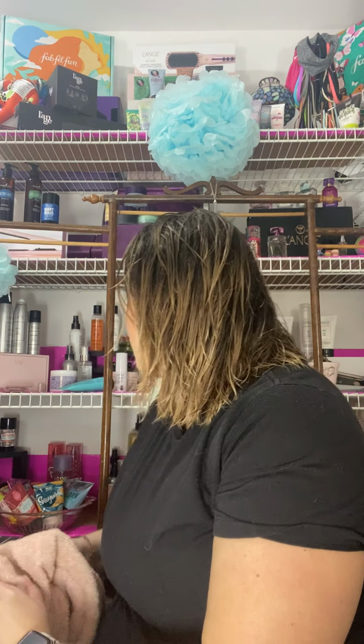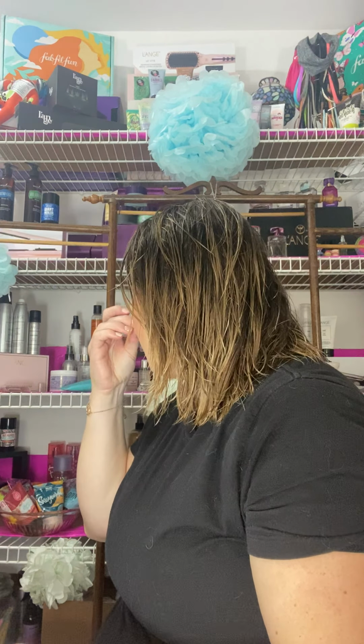And then, I forgot to grab it quick, the Grand Debut Root Booster. I got hair all over me. This is going to give your roots an insane amount of volume. Just put it on your roots. This you can only use when your hair's wet. I've tried it when it's dry. It's not as good. I mean, you can, but. Massage that all in.